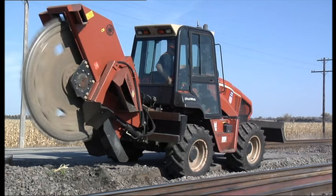Now it's the turn of the giant sweeper. It clears the track of loose rocks. Everything is tidied up around the rail track, even loose earth. First of all, it's scooped up and spread out next to the track. Then it's flattened using this special metal plate. There's a lot of track to tidy up before the job's finished.